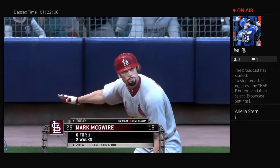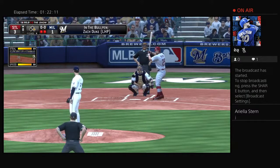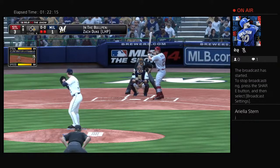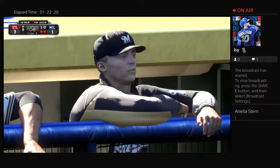Mark McGwire will get another shot. He hit into a double play his last time. Here's the first offering. Off the plate and away there. 1 ball, no strikes.